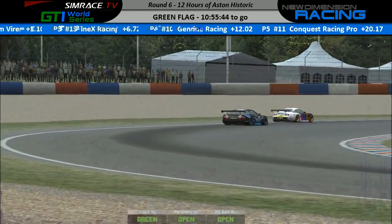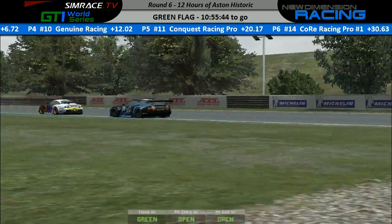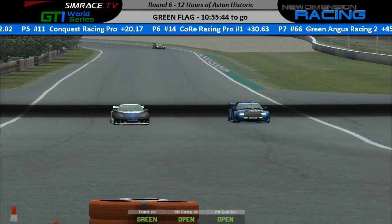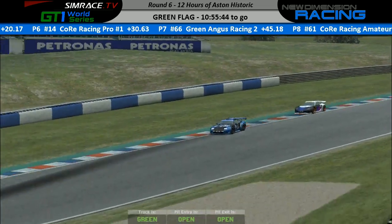That pit brings Inix Racing into the lead at the moment, with another car in the pit as well. Robin Friskop's just connected to the server and is going to take over. The Swedish driver.